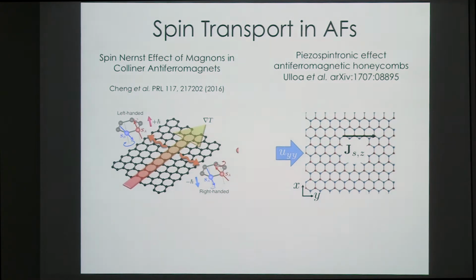Here I have a couple of papers on honeycomb systems. This one proposes to realize a spin-Nernst effect of magnons in a honeycomb lattice. This is from last year. And then there's this one, which is just out, which I have to admit I'm a co-author on, so I'm a little bit biased. But this is in a honeycomb lattice, which is a conductor.